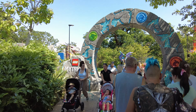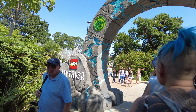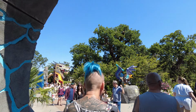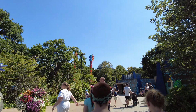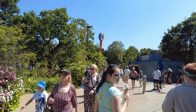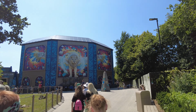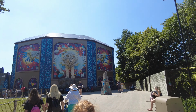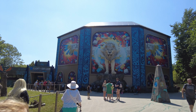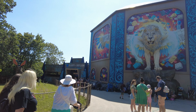Here we are. Into a very busy Mythica. All the floor changes too. Very nice over there. Yeah, we'll see what we're going to do with this area. Here we are. Doesn't this look awesome? Let's go. 50-minute wait.